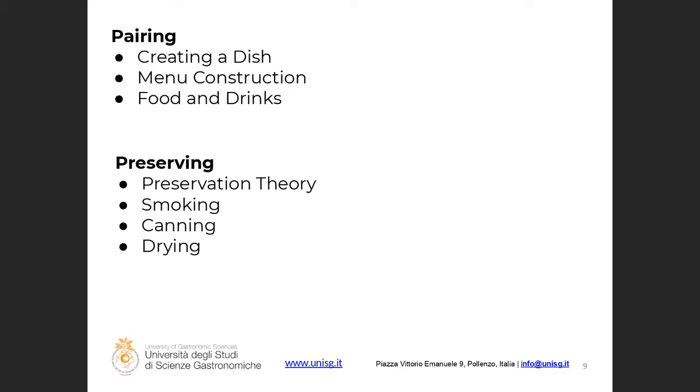Then there is a part about preserving. Why preserving in a course about culinary arts? Because we know that different chefs, different cooks in their cuisine, preserve some food when it is the season, to use that good food during the year, or other chefs use transformation to use some food to avoid waste. And so these are two aspects that we think are very important to have.